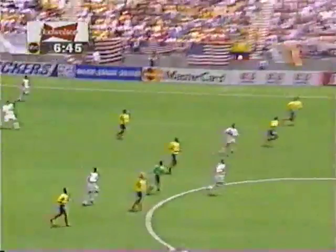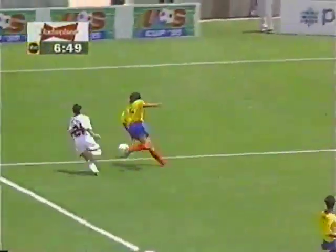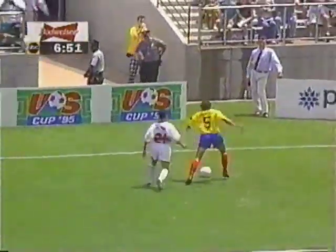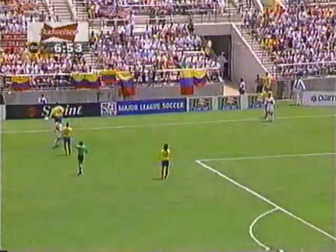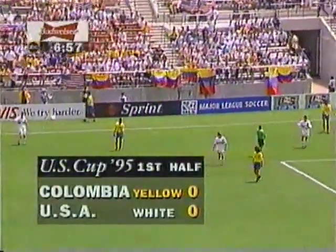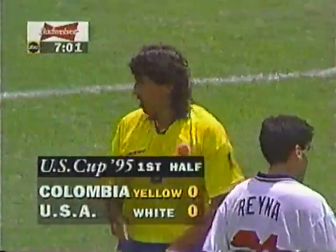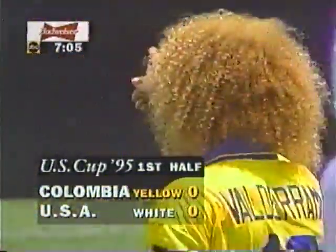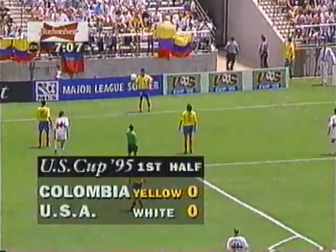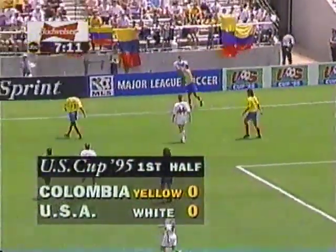Looked like the scissor trap there by Lalas. The U.S. with 3 fouls so far early in this game, none for the Colombians, as Reyna doing battle back there with Bermúdez. Bermúdez just making his 4th appearance on the national level for Colombia. They've got some very young players, even though they have a number of players, Seamus, that played in World Cup '94. They have a lot of youngsters here. Yes, they do. Only 3 players on the starting 11 here for Colombia played against the United States a year ago.